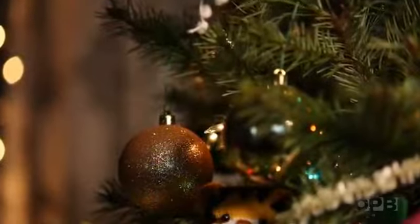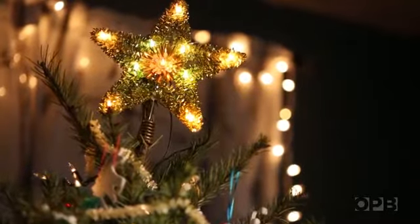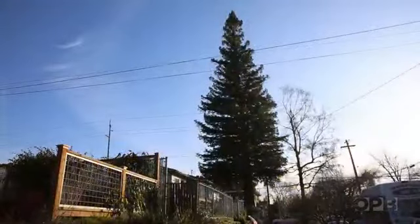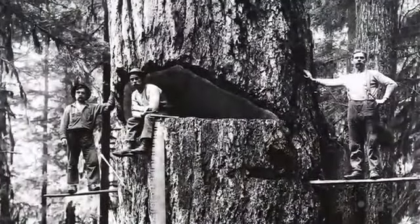This time of year, people all over the world bring a little piece of the Northwest inside their home. Here, we're used to seeing Doug firs everywhere. It's almost easy to forget about them. But the Doug fir is a remarkable organism, and its story is tied up with our own.